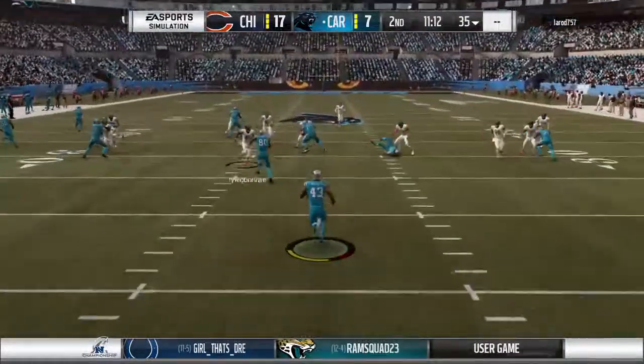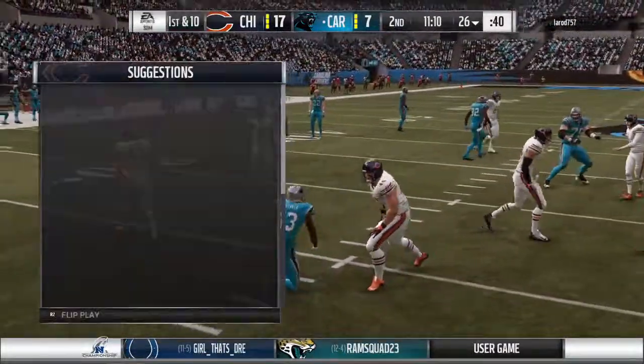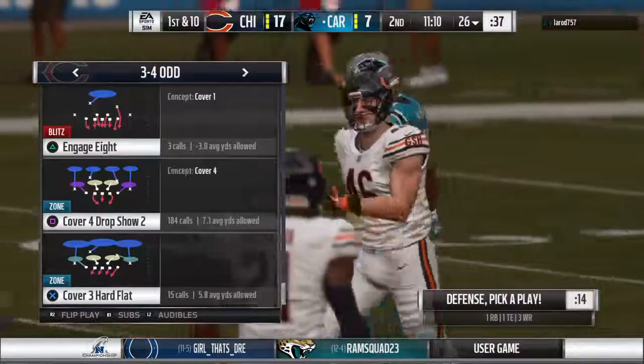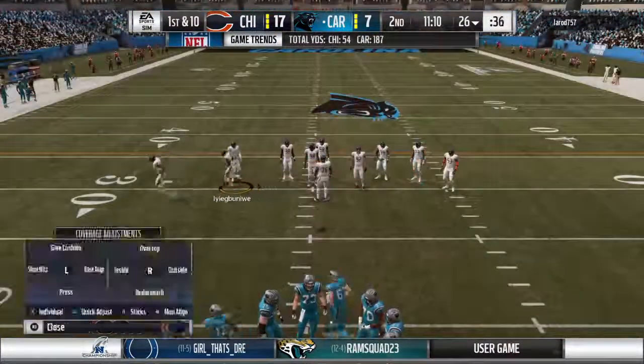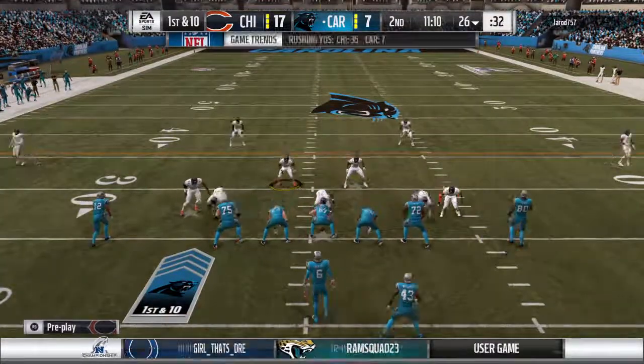Fozzie Whitaker now on the return. And he'll take it up past the 25 to the 26-yard line. Carolina getting set to take the field following the pick six, and they have decent field position despite throwing that pick six. We'll see how they attack this drive.